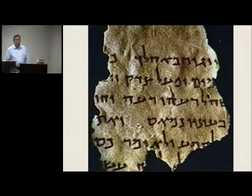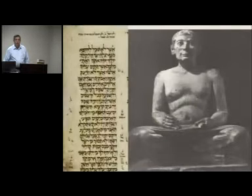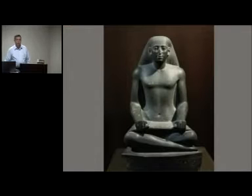We talked about the scrolls, how you open them, how you have to take care of them, how fragmentary many of them are. This dude is a scribe, and he's got a roll of papyrus probably in his hand and a stylus. We talked about how scribes did their thing with their dictation. These are all what kind of scribes in these pictures right here? Egyptian. Egyptian scribes, that is correct.